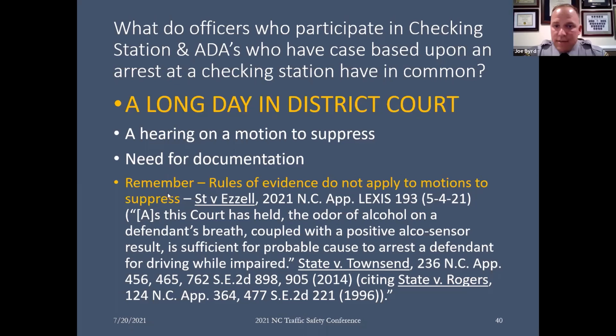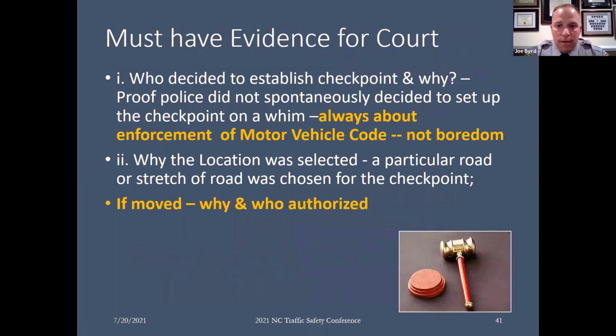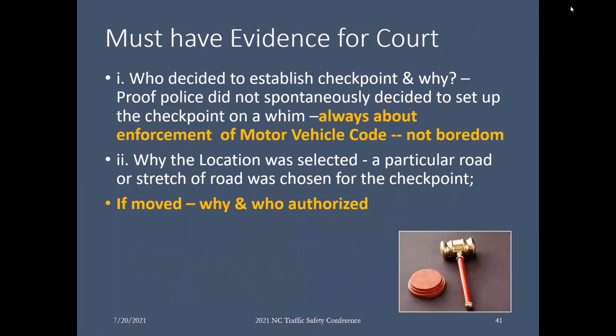Is that the last slide, Justin? Moving through this last stuff real quick. Okay, yeah, we've already covered that. Yeah, we've covered all that.